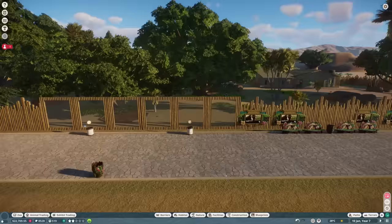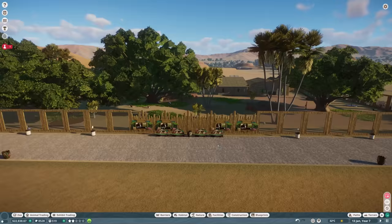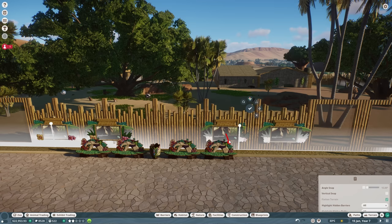Okay, so I've just added a bit more education. I've moved things around so that the education boards aren't on the glass viewing panes anymore. They're just here. Oh, this one's sticking out a bit funny. I think it needs to be turned a little bit and brought forward. But essentially, this is the giant anteater side now.